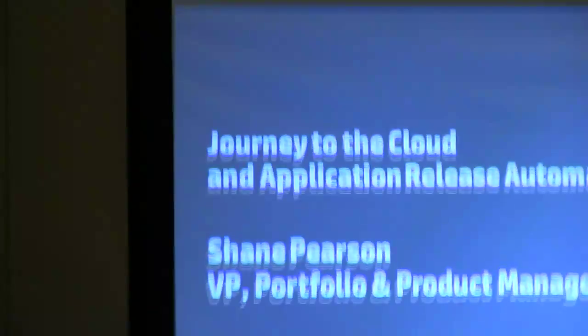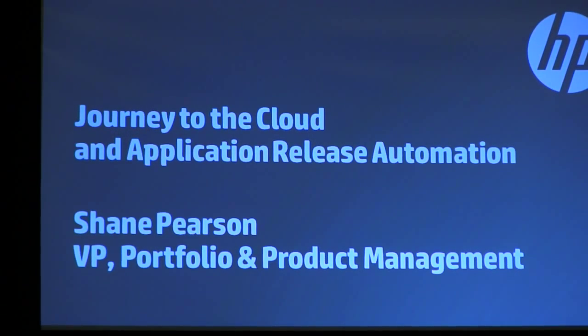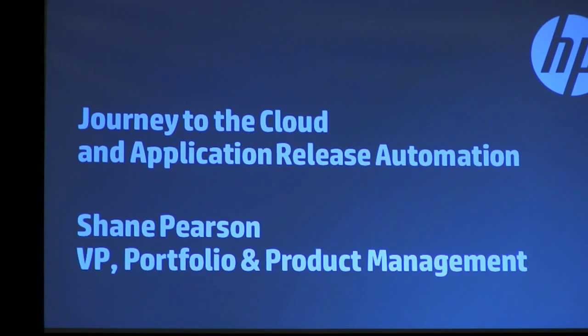So the session before about networking, it's all about taking complex things, being able to plug in applications. Everything you've just said now is automating everything. It's almost like plug and play, if we can. Well, you're saying that we can.